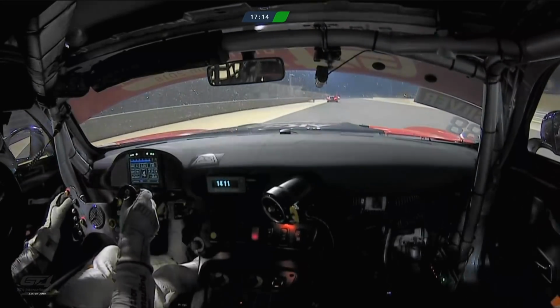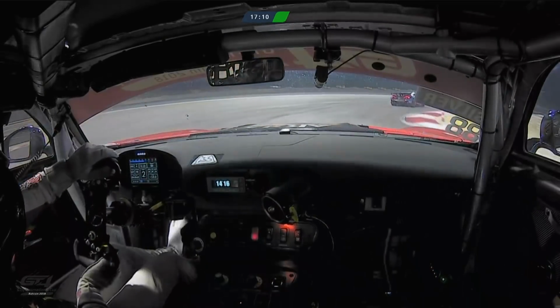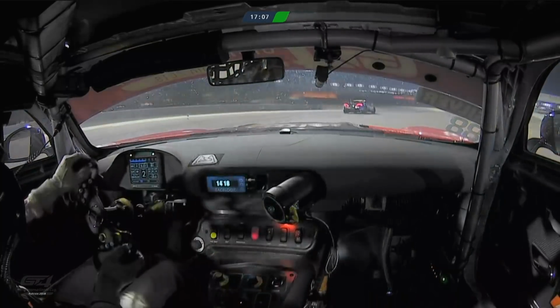So after exclusion from an earlier race, it looks like the weekend is going to end well for the CMR team. It leads the way and the gap is increasing all the time.